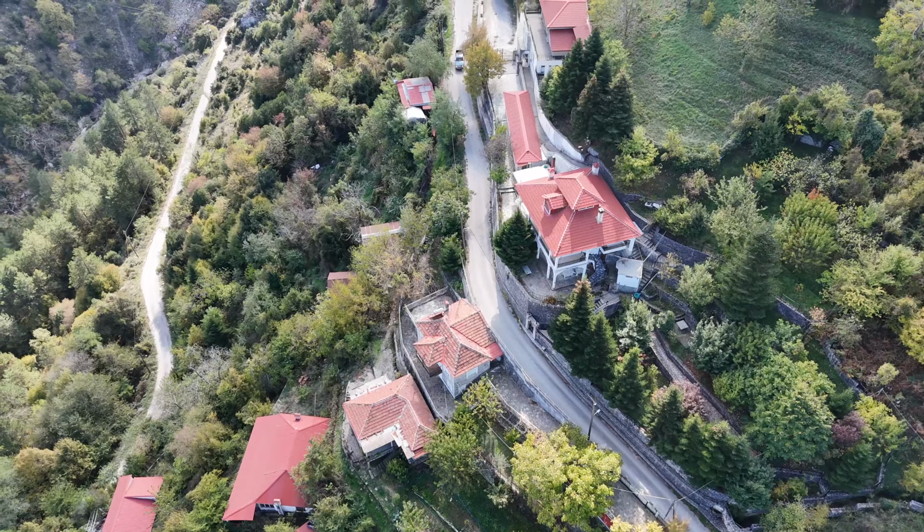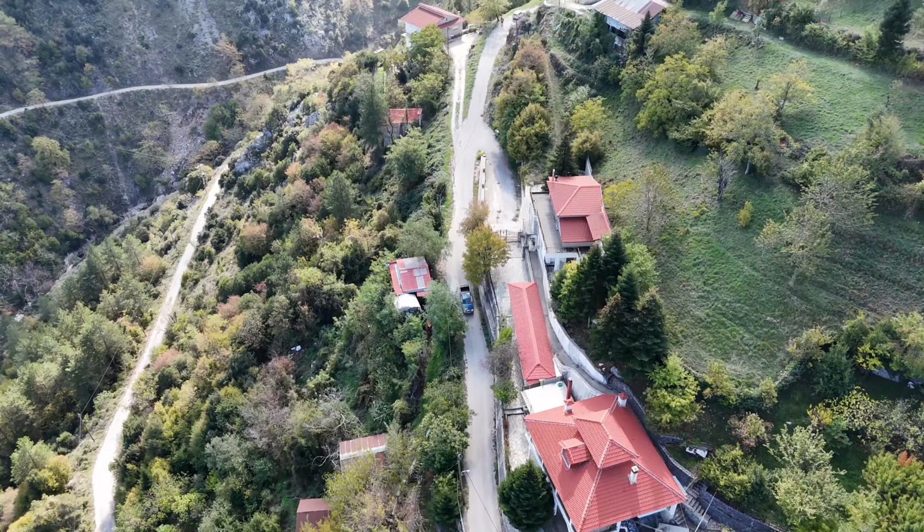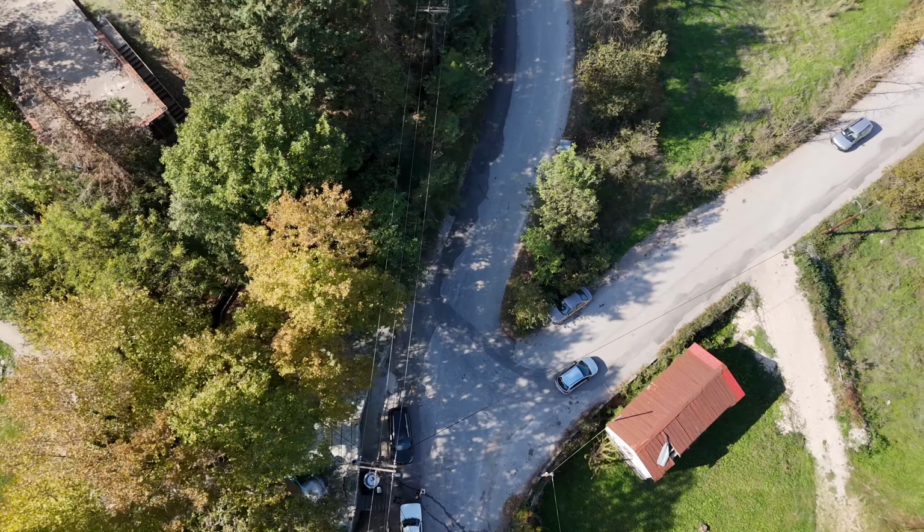Let's just hope they move to a safer location and that a tragedy where people lose their homes never occurs again.